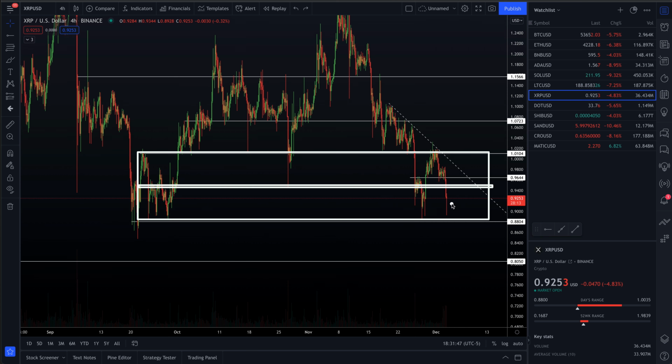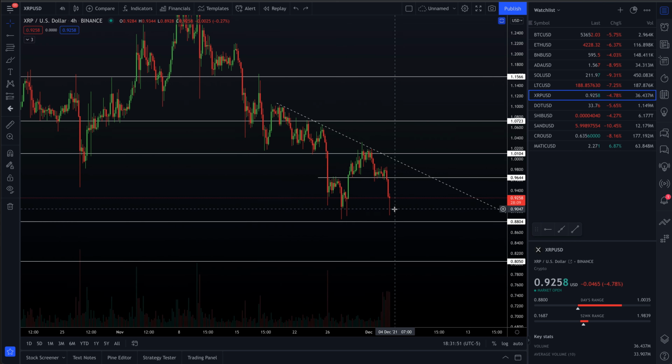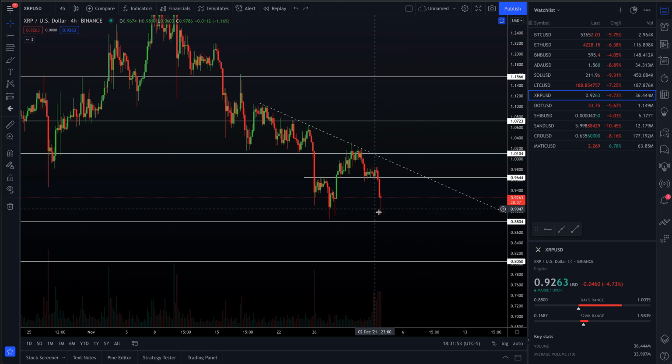So in the lower third, I would just say direction isn't abundantly clear inside of Ripple right now. Sure, the hammer would indicate that buyers are stepping up off of the area of support. That's fine. But in terms of risk reward, if you always bring it back to risk reward, where's your reward? Potentially back into this resistance.